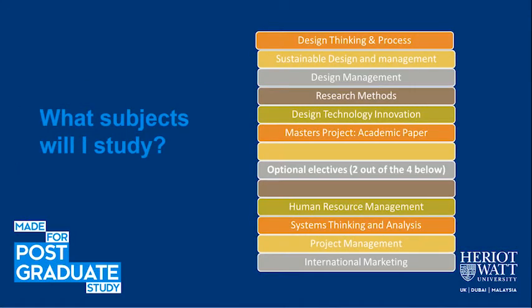What subjects will you study if you come and undertake the MSc in Design Management? So this will give you an idea of the portfolio of courses and subject areas that you will study with the postgraduate in design management. So we look at design thinking and process. Now design thinking and process is suitable for anybody who needs to develop a product. So it looks at how you form a product, it looks at the innovation behind a product, it also looks at the different processes involved from creativity to original inspiration, and again matching it to your end customer's needs, wants and desires.